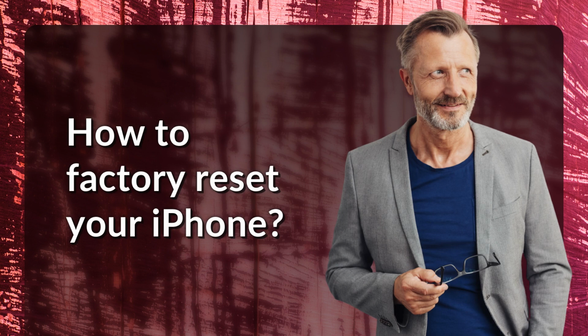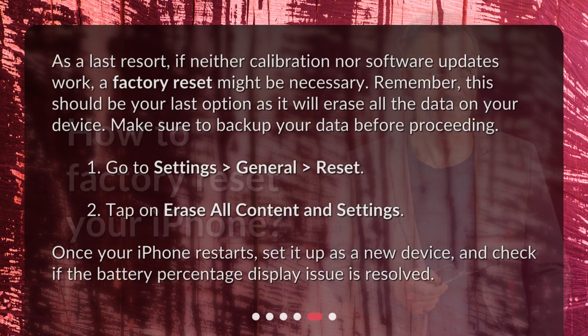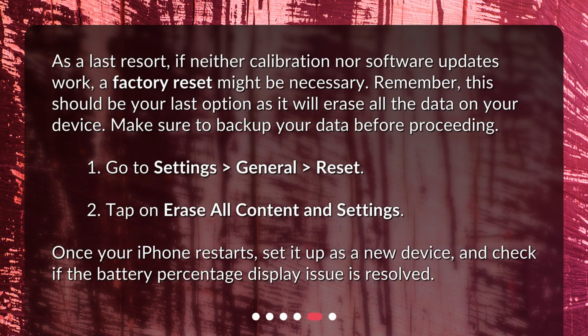How to factory reset your iPhone? As a last resort, if neither calibration nor software updates work, a factory reset might be necessary. Remember, this should be your last option as it will erase all the data on your device. Make sure to back up your data before proceeding. 1. Go to Settings, General, Reset. 2. Tap on Erase all content and settings.